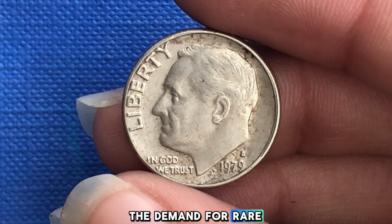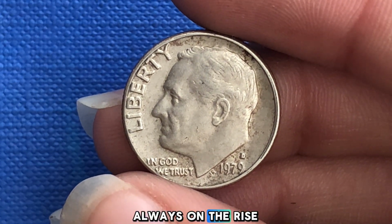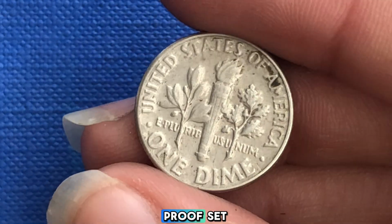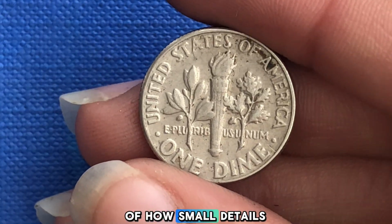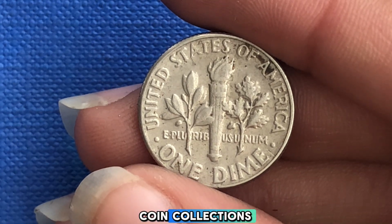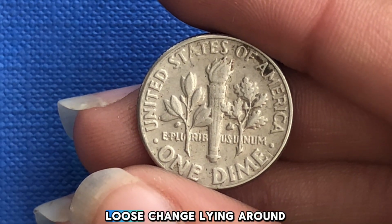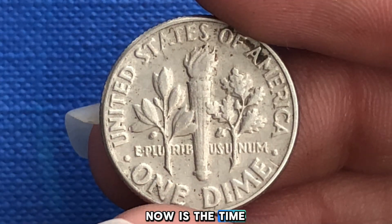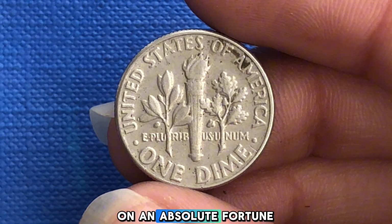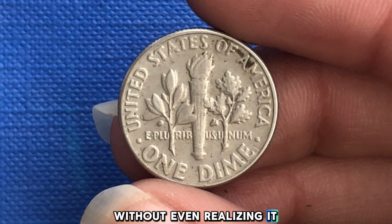The demand for rare and valuable coins is always on the rise, and the 1979 D Roosevelt dime from a proof set is a perfect example of how small details can mean big money. If you have old coin collections, proof sets, or even loose change lying around, now is the time to check. You never know, you might be sitting on an absolute fortune without even realizing it.